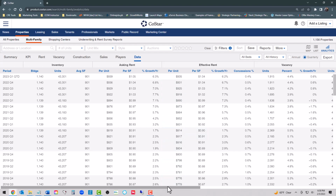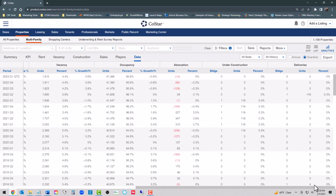Let's take a look at what our absorption tells us, because we should not see deliveries. Again, ignore the deliveries and under construction because you do not deliver to the Class C market. Interesting that we're seeing negative absorption with those uptrends. So something a little different.